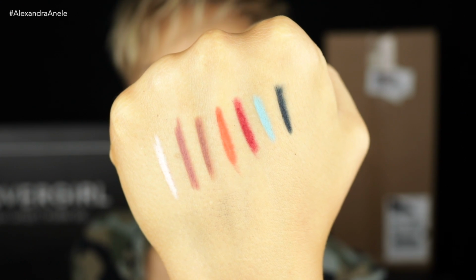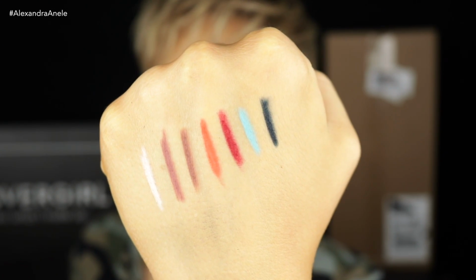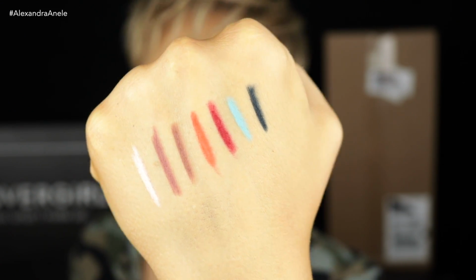I hate gels. I hate twist ups. I feel like they always end up being a little bit too creamy. These are amazing. They're very creamy and they're pigmented and they went on easily, but they're not so creamy that they're sliding around, you know? So they're gonna last. I'm excited to use these. And they're multi-purpose, eyes, lips, face, everything. So that's very cool.